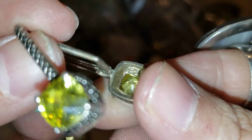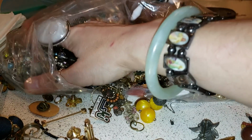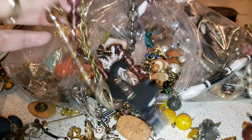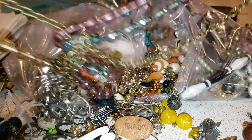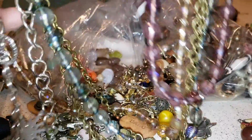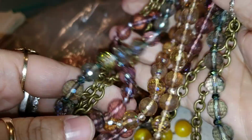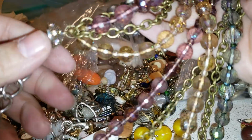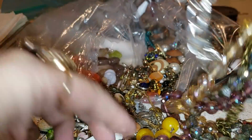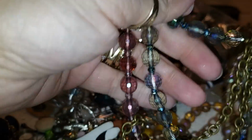That looks like period dot. Period dot. I know that's not how you say it, but oh, it's just a snowflake. That's pretty cool. Look at that necklace. That's glass. Oh, look at those beads. Those are very nice, very nice.